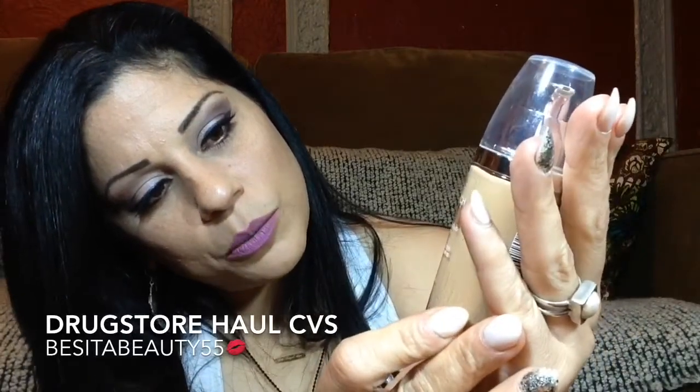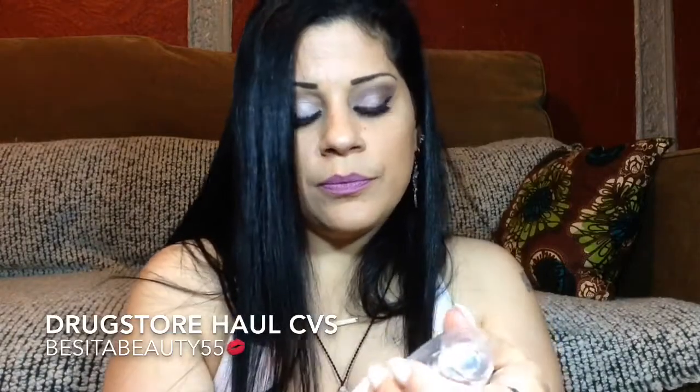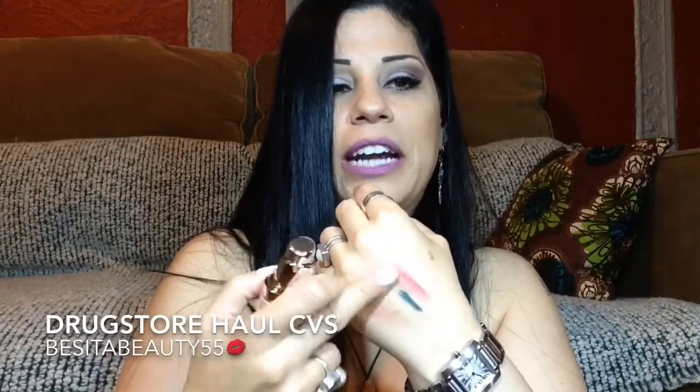Next, I got this. I got like four foundations that I wanted to try them all. This is from L'Oreal. True Match Lumi Healthy Luminous Makeup. I picked up the color W3 Warm. Hopefully it is my color. Let me try it. Oh, wow. Yep. It should match my color. I just pumped a whole lot of it out. Didn't mean to use a middle finger, but I pumped a whole lot of it out. I could make it work. Maybe I should have gone lighter.